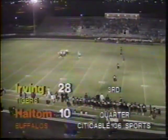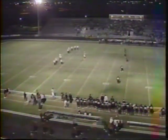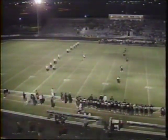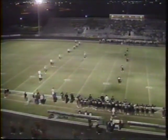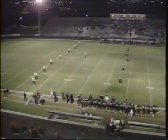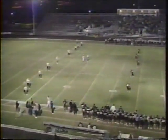That was on kickoffs, a 48.5-yard average on kickoffs for Irving. And of course, they got many chances to kick off. Return yards, two punts. They returned 22 yards kickoff return for Hawthorn. A 10-yard return by Irving and a 35-yard kickoff return by Irving.